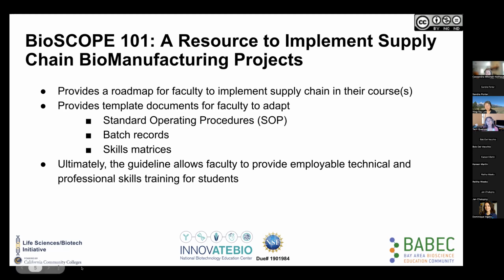And there were different versions of it being implemented in different parts of the state, but not all of the colleges were doing it. So I had funding to scale this up, and I gave out that funding to different colleges and programs that were interested in adding supply chain biomanufacturing. And what I discovered by the end of it, they were able to work on curriculum and buy supplies and materials, and in some cases, small equipment.